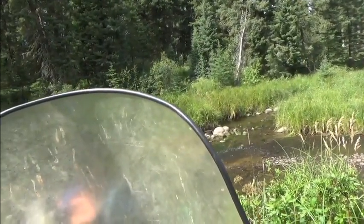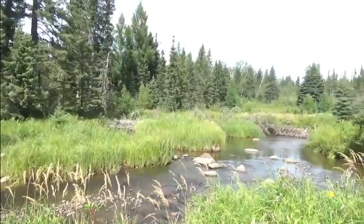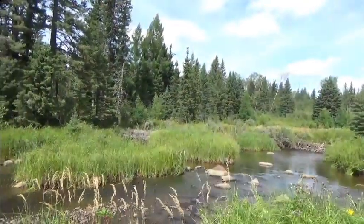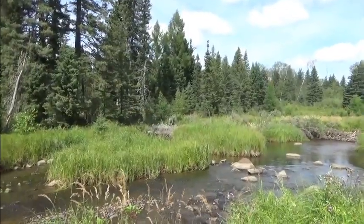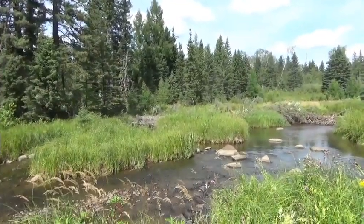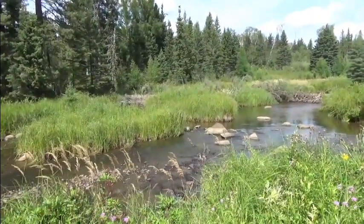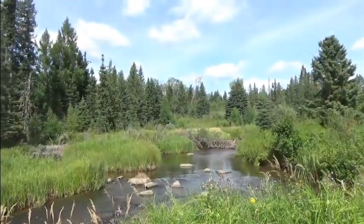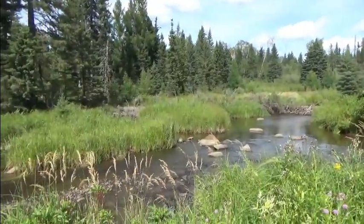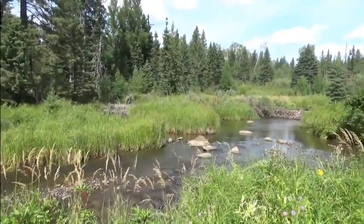and I have not seen one moose track crossing the road. And yet when they do their surveys, they've flown and said that the moose population is on the rise. Well, good luck trying to convince me of that.